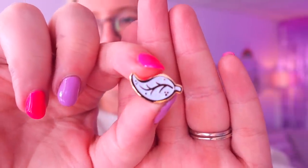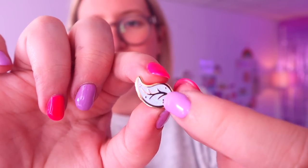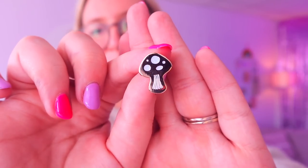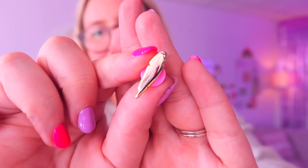Because I'm really excited about Magical Nature. So in the Magical Nature set, we have the little leaf. All of these have sparkly white on the inside. Mushroom, that came out super cute. A feather, which is really special.